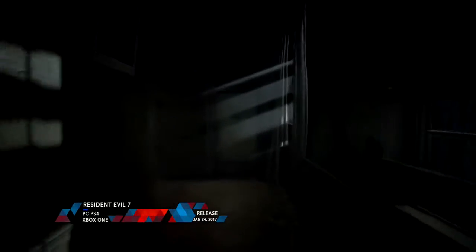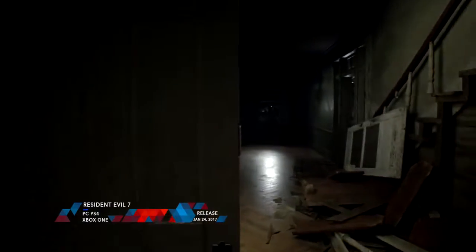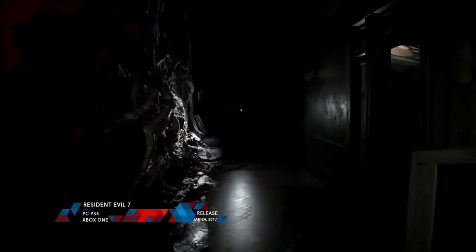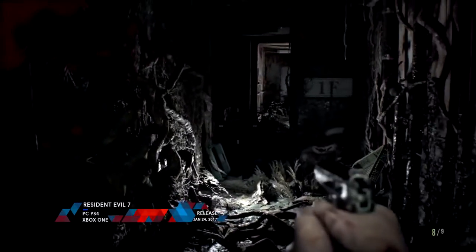This is the first Resident Evil game to really feel like a Resident Evil game in quite some time, and I think what really helped it achieve that is the overall look and vibe of the game. The Baker house and the surrounding property looks really good. The grossness of it just really makes everything pop.